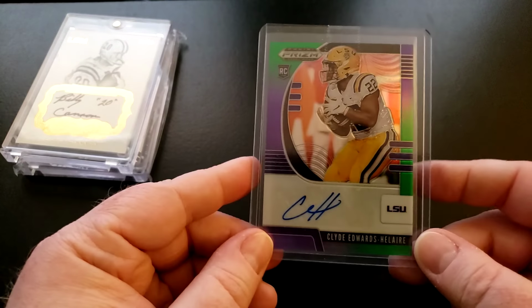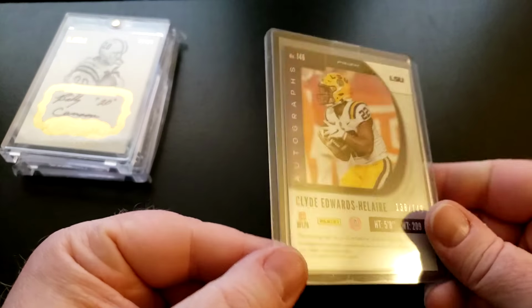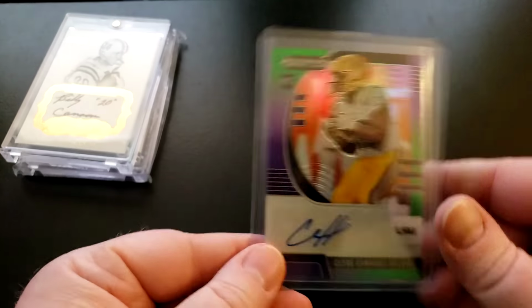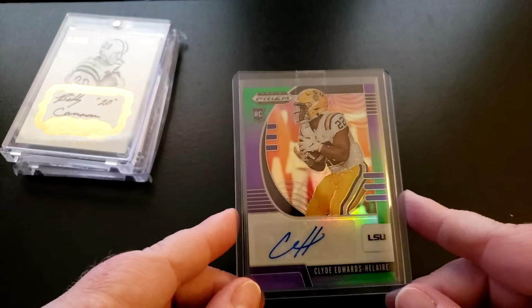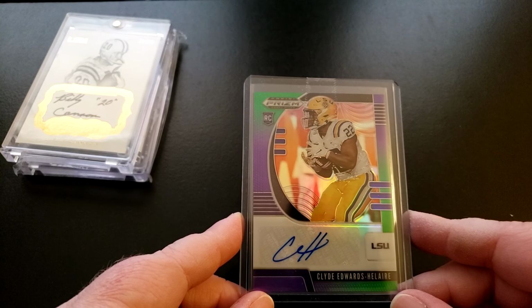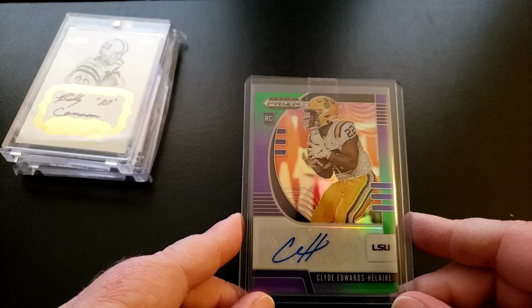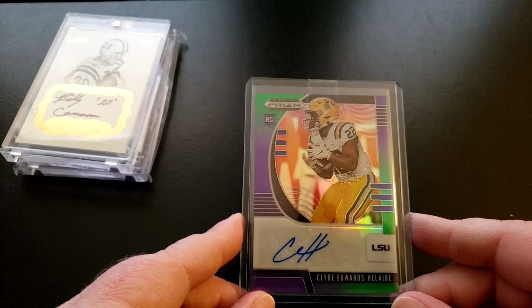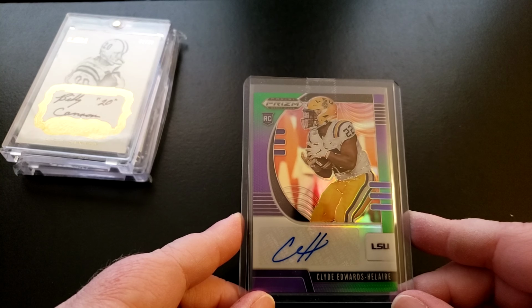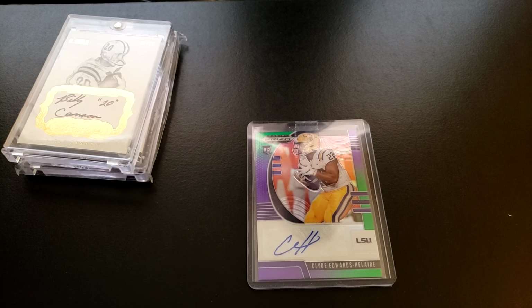Next, it would be my Clyde Edwards-Helaire Prism Draft Auto, purple and green, numbered 138 out of 149. I don't think I've told this story. So I bought this on eBay before the draft back in March, and the seller told me that the package was dropped in water, and it was damaged. And he apologized and offered me a refund, and I was like, okay, it is what it is.